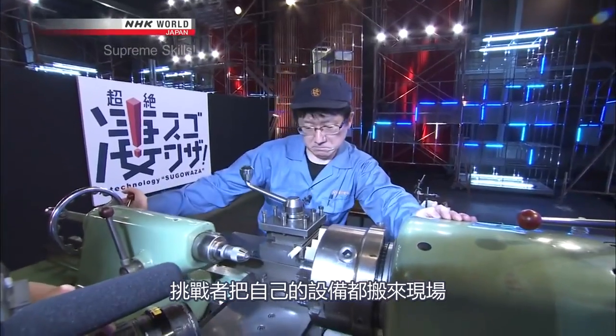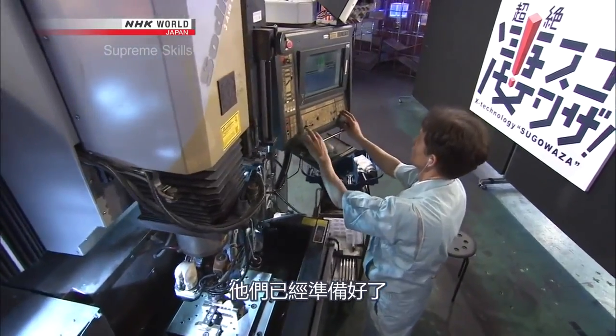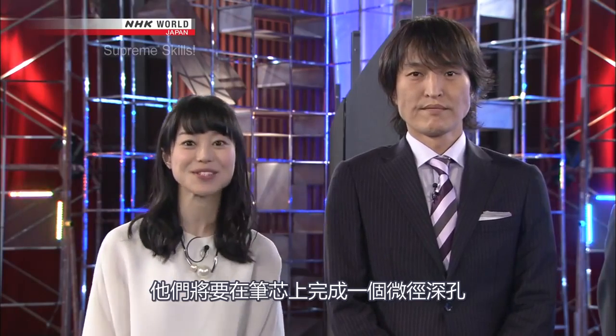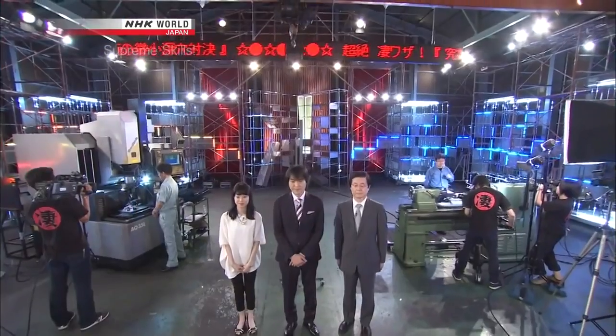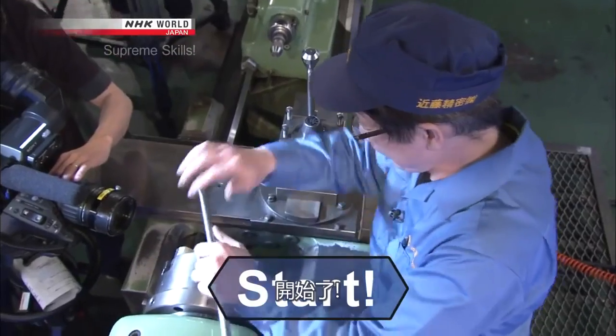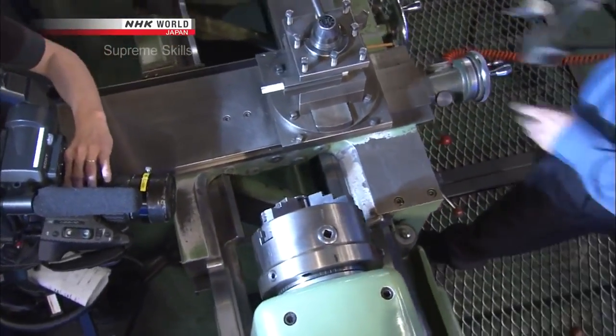The contestants have brought their own machines into the studio. They're ready to begin. For the next 2 hours, they will compete to make a small, deep hole in a pencil lead. 3, 2, 1. They've begun. They'll work for 2 hours.